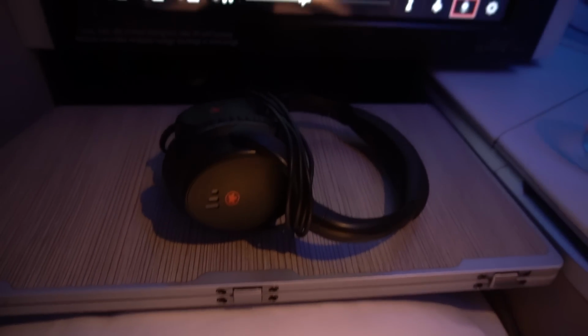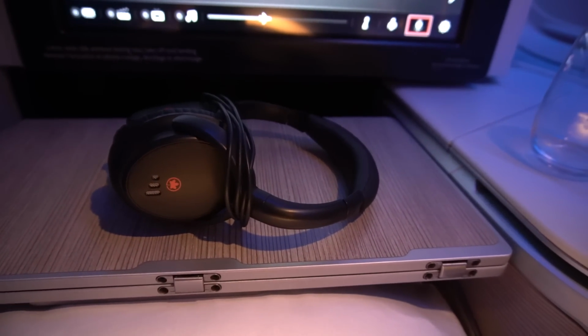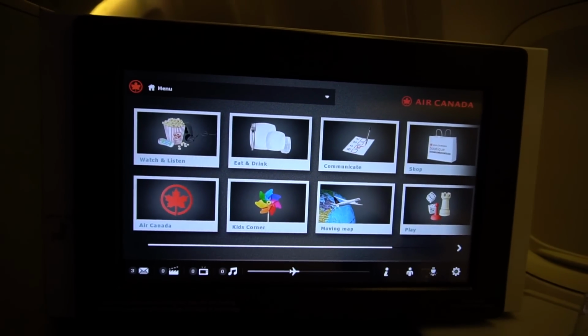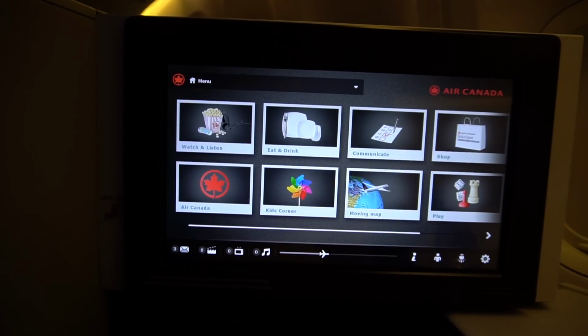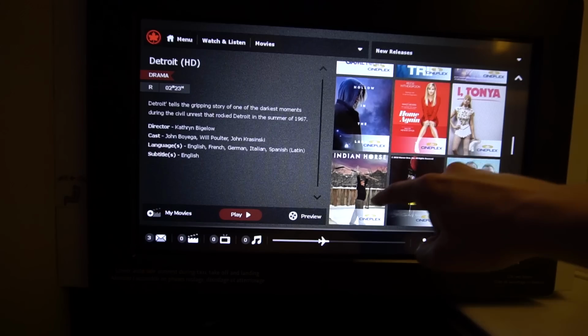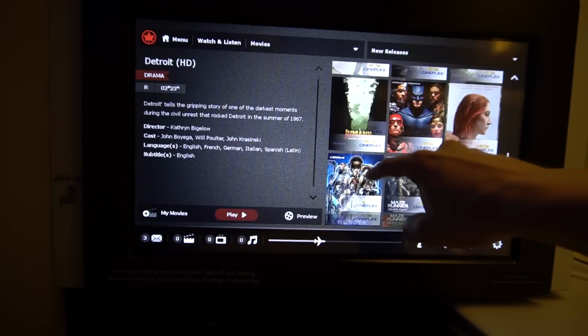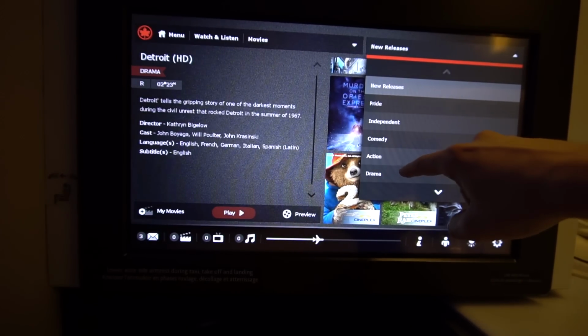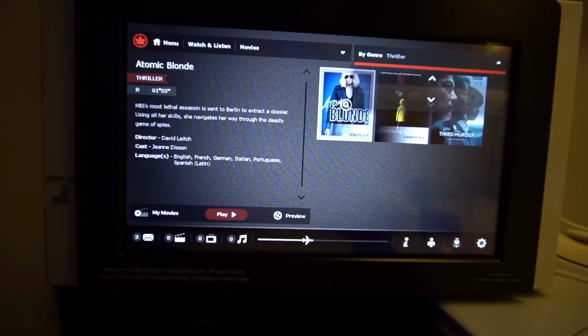To start with, you get a pair of noise-cancelling headphones. I don't know of which manufacturer, but they absolutely did their job. Okay, and here we have the beautiful high-definition screen. As mentioned earlier, it has a size of 18 inches, which is rather big. There are numerous movies, and of course you can sort them by genre. Let's see if I can find an interesting movie.